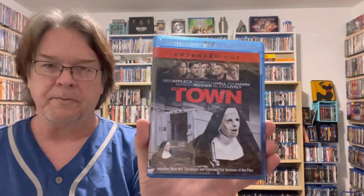Last stack of stuff. Every time I see this cover, I keep thinking of the band Ghost, and that is The Town, just because of the mask that the nun is wearing.